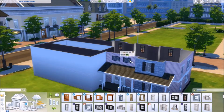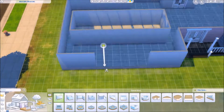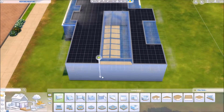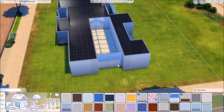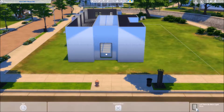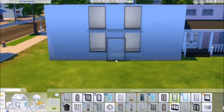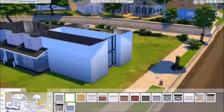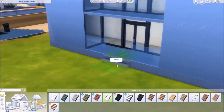And I wanted that feel. I wanted the glass roof and the modern, contemporary extension to it, which is very sleek and very white with lots of glass windows. I really liked how this turned out. This might not be for all of you, but I really liked it. I played with the house for several hours, and it works perfectly. So yeah, I definitely like it.